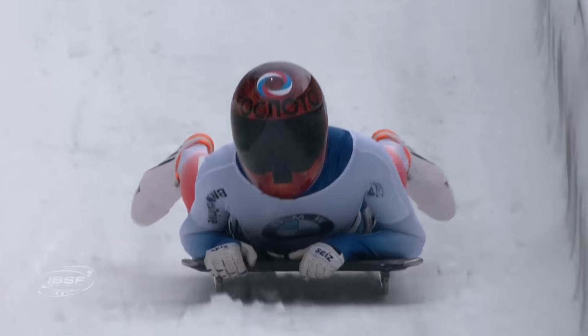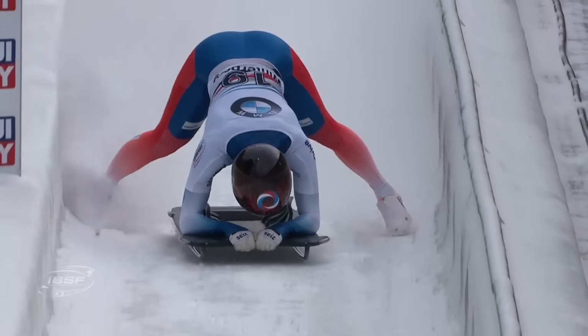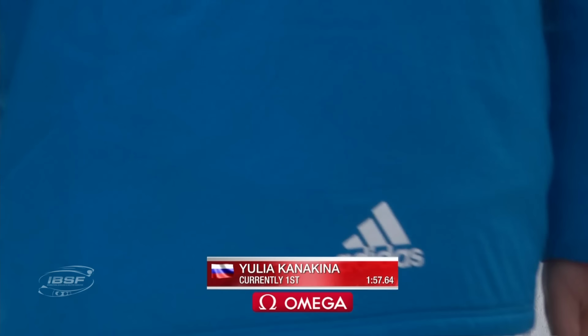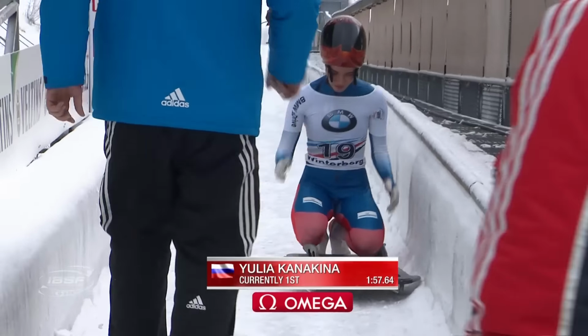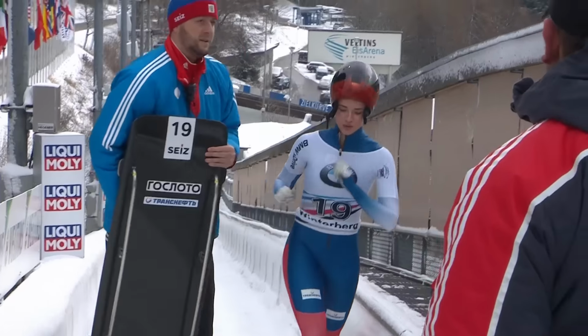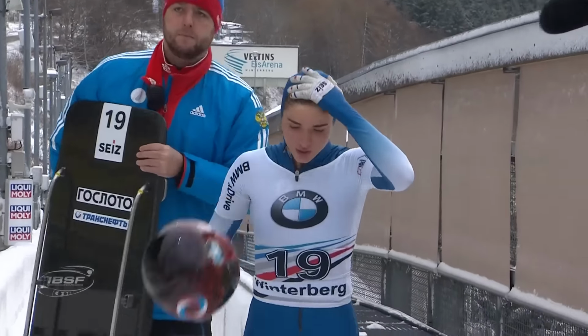There hasn't been too many times where Kanakina has beat Lizzie Arnold in a competition. Not too many. So again, the junior world champion last year on this track. Yep. It works well for her here. That wasn't a bad-looking slide. Might be a top 10 finish by the time we're done here. Well, it might be higher.